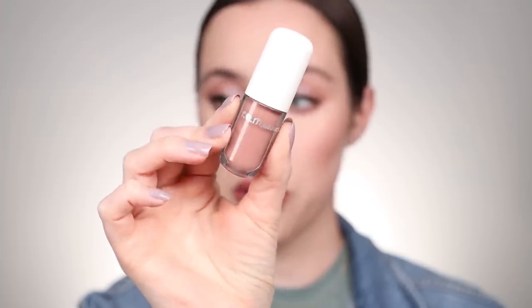So these are the liquid eyeshadows from REM Beauty. I have two shades. These are amazing. First up is the matte shade. This is called BRB. It's a really gorgeous kind of mauve-y, pinky brown color. It's the base that I have all over my eyes.